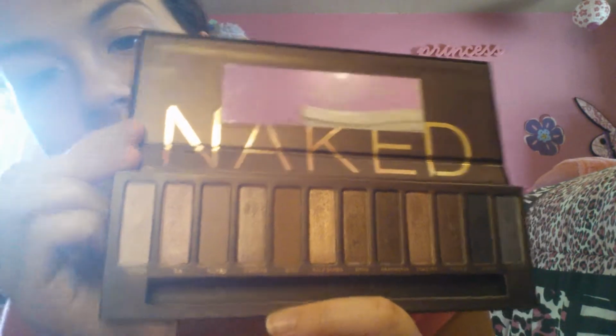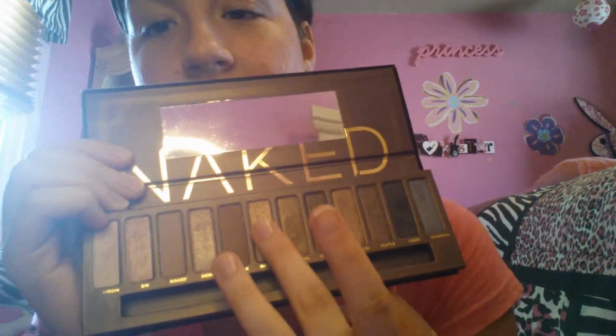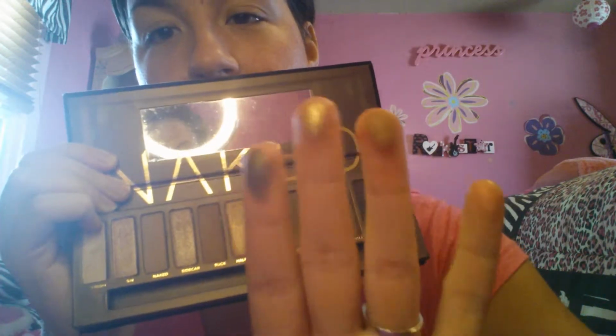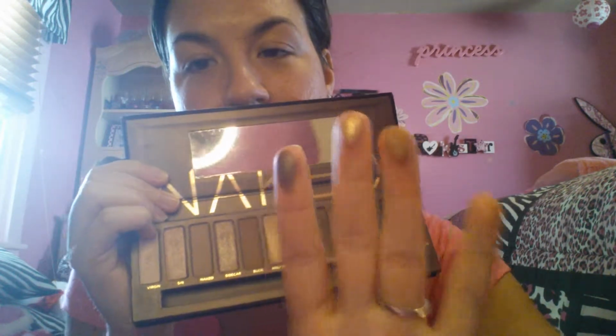This was probably my first palette that I ever got to start my collection. So I really love that you have your neutrals, you have your darker colors. I mean, it's just a really great palette. I mean, look at those colors. Beautiful. So I really like this palette. I mean, you could even take it away with you and have a natural, you know, just like every day, or for night, you could just darken it up a bit. So I really like that palette. Let me wipe this off.